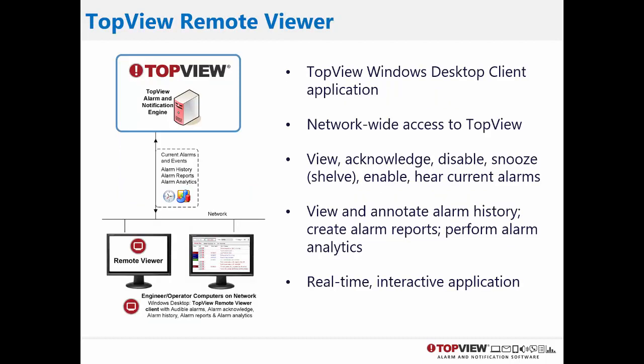The remote viewer is the TopView desktop client application for Windows. If users have network access to the TopView computer, they can remotely view, acknowledge, disable, snooze, hear, and annotate alarms. Alarm history can be queried, and the user can perform alarm analytics. Each instance of the remote viewer can be filtered to view specific TopView engines and alarms and to allow specific user actions. Because the remote viewer can communicate to multiple TopView engines located on one or more TopView machines, it can be used to provide a single view of TopView alarms regardless of TopView machine location or data source.